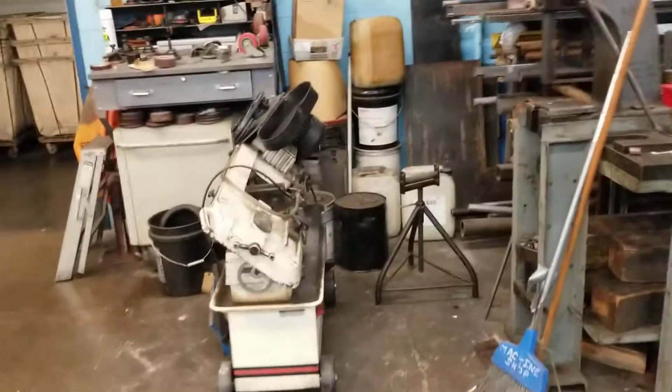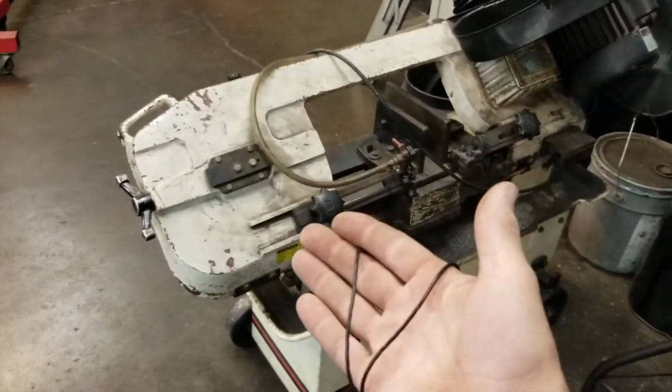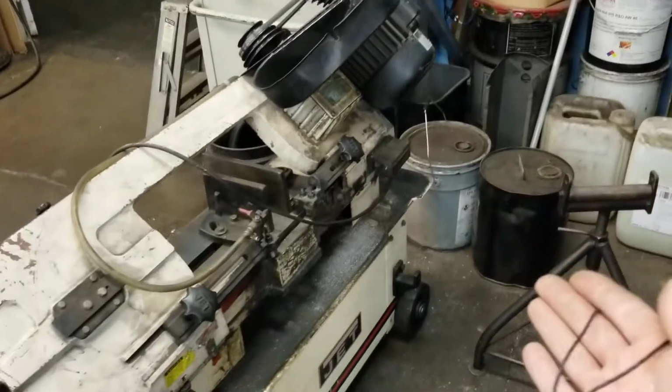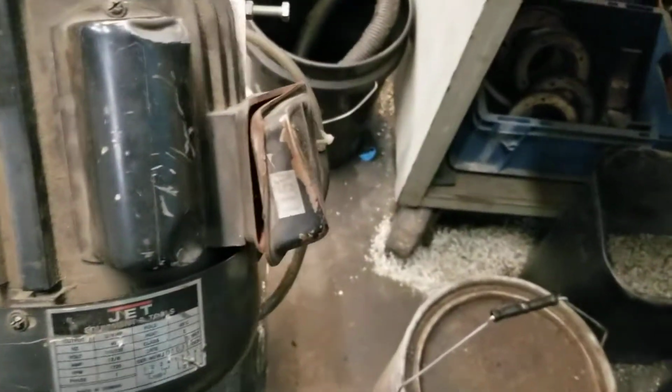The old portable bandsaw. Normally this would be standing upright, and it's happened to me before where you'll be using it and it'll shoot up and the whole thing will flip over. And that's what happened to somebody else, and it took a beating. So I believe it's going to need repair work. I'm not even sure yet.